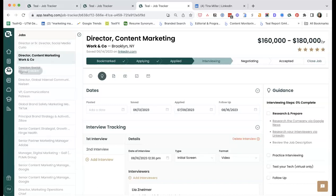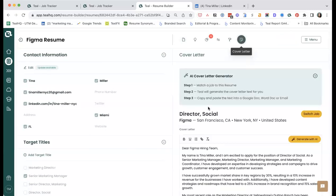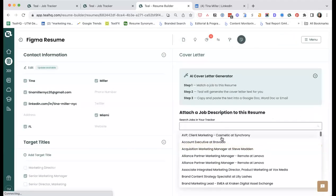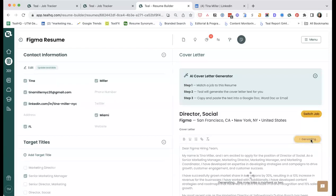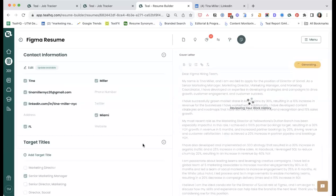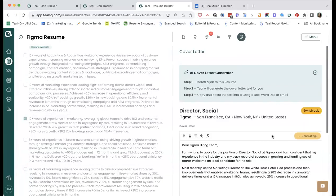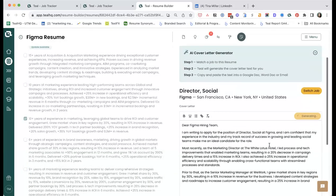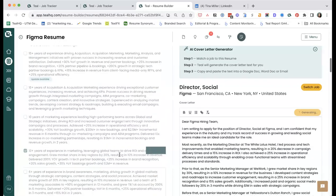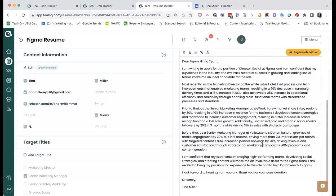So let's say we are in our resume builder. Let's say Tina Miller is applying for this job at Figma and she wants to write a cover letter. You can change the job that you are writing the cover letter for, and you can hit the generate with AI button. Again, it may take a moment. If you have too much information selected on the left-hand side, it's a little finicky in terms of having the right information selected, but it'll write you a custom tailored cover letter that is based on your achievements as you've listed them on the left-hand side in your resume, and it'll also pull in keywords from the job description. This is, I think, a really solid starting place. It could be a smidge long, but as a whole, at first glance, just skimming it, it looks really good.